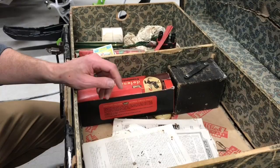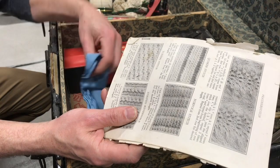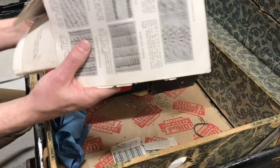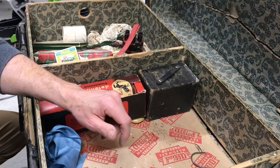And here's some stitching. Maybe she used one of these to make the doily. These are all stitching books, for knitting and maybe crochet. Rough shape, but these must be quite old. This trunk, I'm thinking, is a late 1800s or early 1900s trunk.